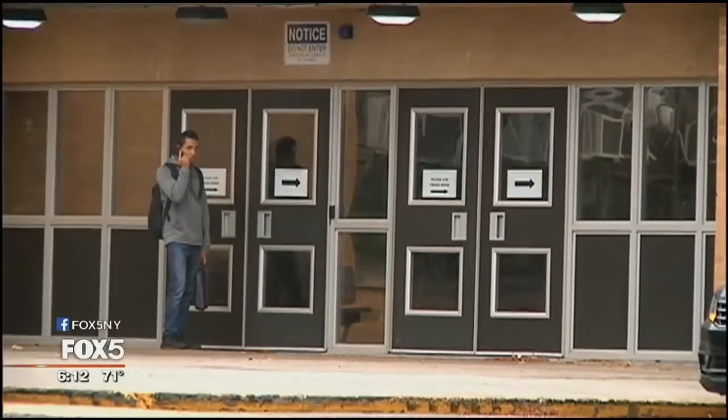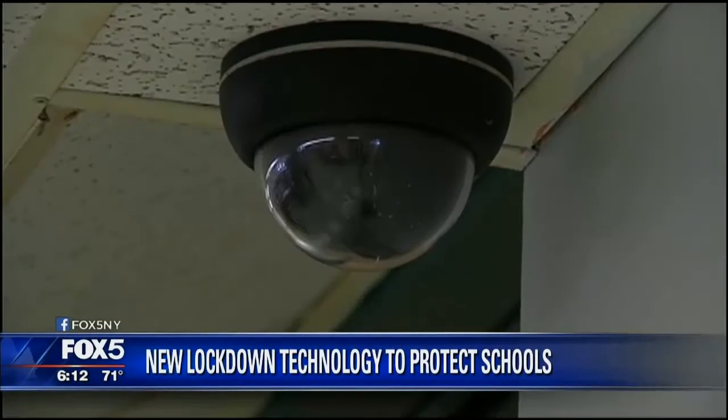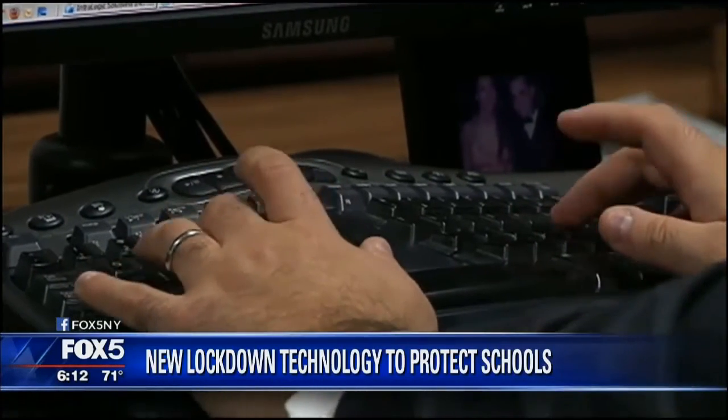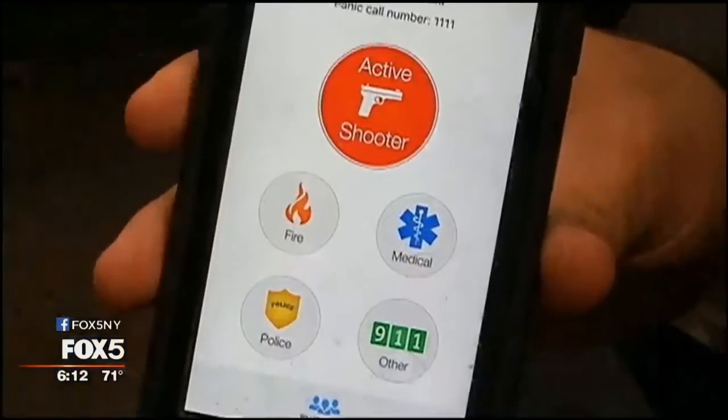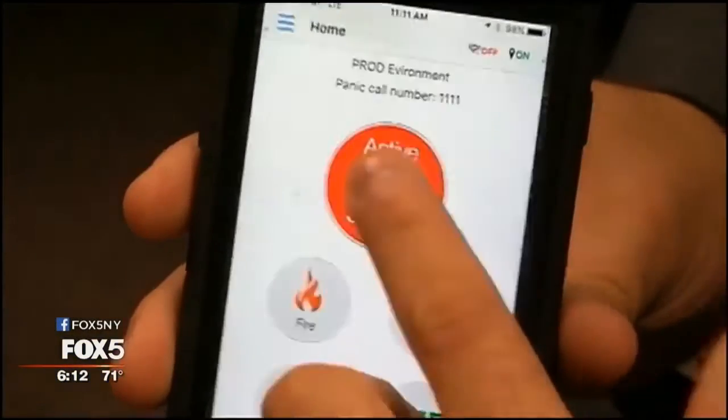When it comes to security, most schools in Nassau County use card access for entry. And most have surveillance cameras. But when there's an emergency, schools have to lock the doors. They have to call the parents, the students, the teachers. That process could take as long as 15 minutes. Now at least one Long Island school is using a new one-button lockdown technology to secure the building in under 15 seconds.